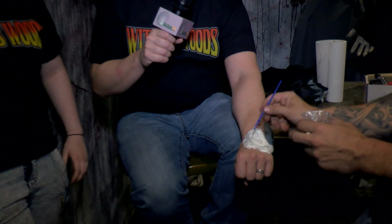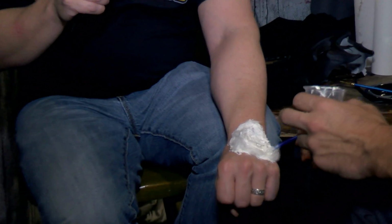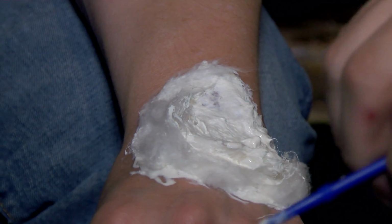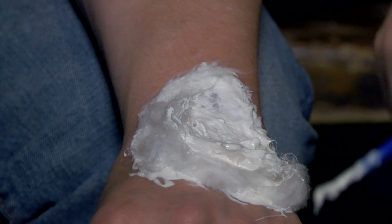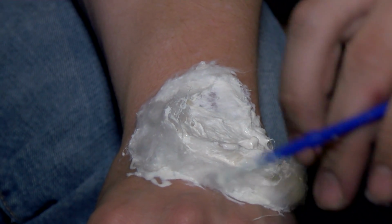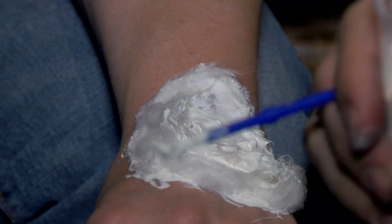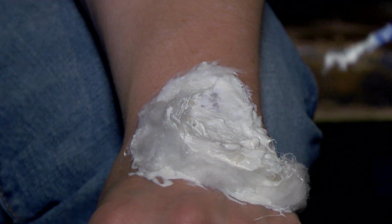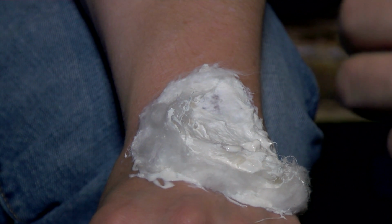Here we go. All right, so now, Bobby, I see that you have some latex going on with some cotton in there. So tell us what kind of effect you're going for. What I'm going for is almost like the skin got pulled up, like a wound. Right in the center, you're going to have a nice black spot, nice and deep. It's going to look like a big wound in the back of your hand, like the skin was maybe swollen and then popped, so like you got some type of bad infection on the back of your hand.